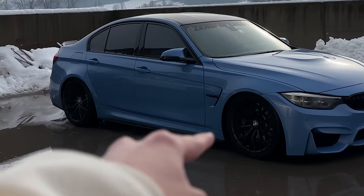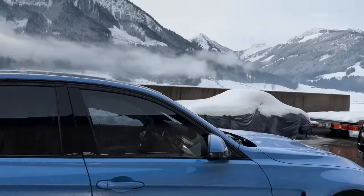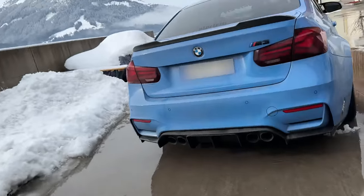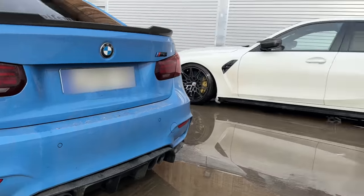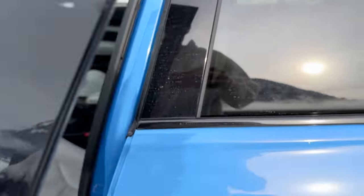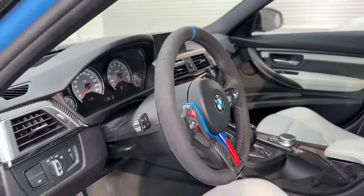It has got some H&S springs and we have a lovely Capristo exhaust, which is pretty loud, so today is going to be pretty rowdy, I think. Perfectly mounted diffuser. I sold it 3 years ago. I'm wondering why it's even held up so long. And it's got the Schaefchen interior with the white seats. They're actually still pretty white. I'm quite surprised. Nice steering wheel.